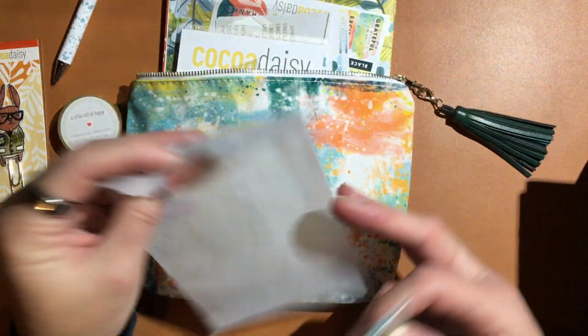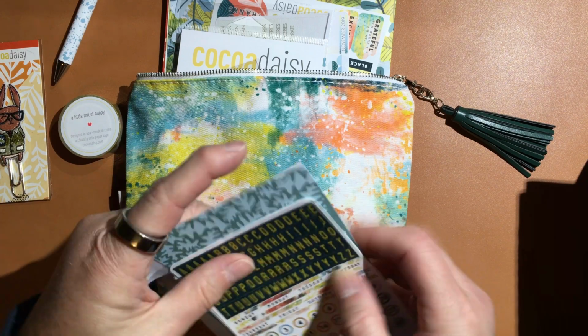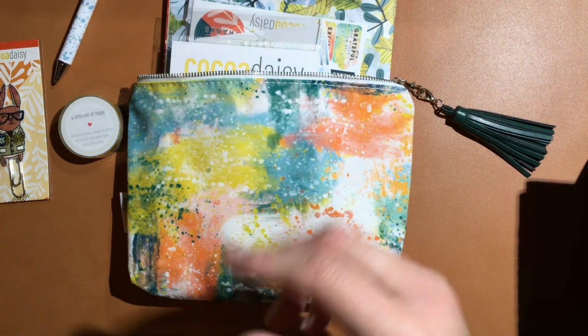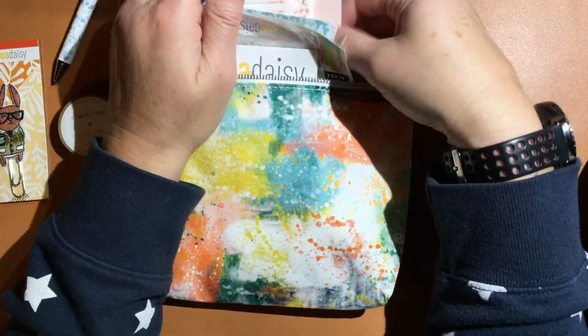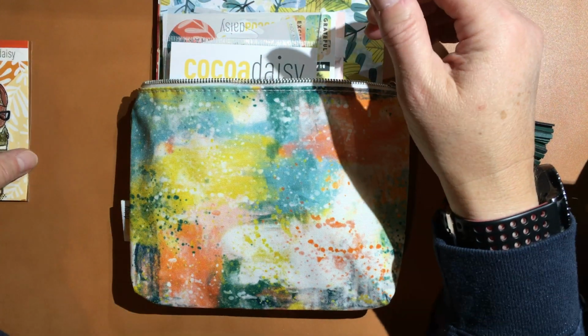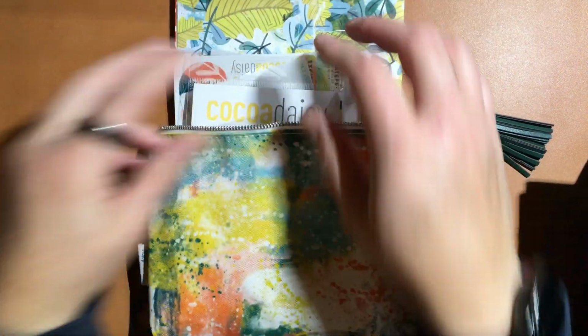I'm not going to put those back in the bag. I'm just going to fold that over and stick those in there as well. Then last but not least, oh, I put these in here too so I don't forget them. And my pencil and the other washi tape and my Simon. So there you go.